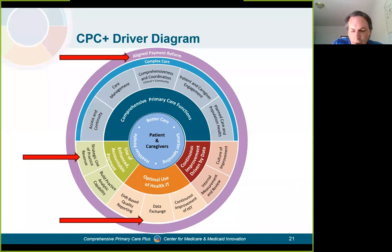focuses on that aligned payment reform that's on the outer circle of the driver diagram, and really supports, if you will, all of the drivers and all of the activities and functions that occur within the CPC Plus model. So this wraparound effect is really important and stresses the role that payment reform could have and should have in aligning the activities and the drivers within the CPC Plus model. It also tends to focus on strategic use of practice revenue and really helping practices transfer from fee-for-service models of revenue to other more enhanced models. As well as focusing on data exchange and the role that data plays, particularly in supporting care management and other care activities.